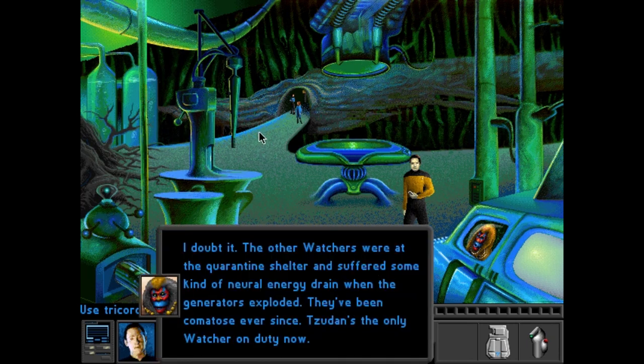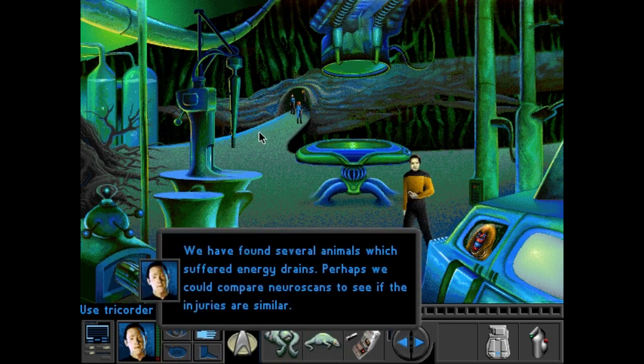I doubt it. The other watchers were at the quarantine shelter and suffered some kind of neural energy drain when the generators exploded. They've been comatose ever since. Zudan's the only watcher on duty now. We have found several animals which suffered energy drains. Perhaps we could compare neuroscans to see if the injuries are similar.